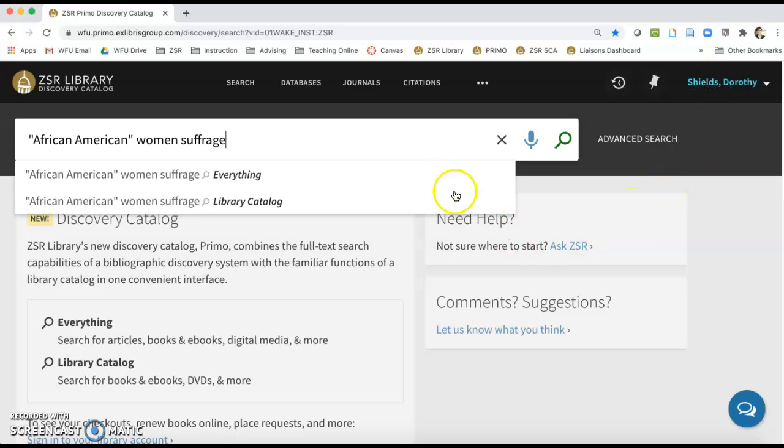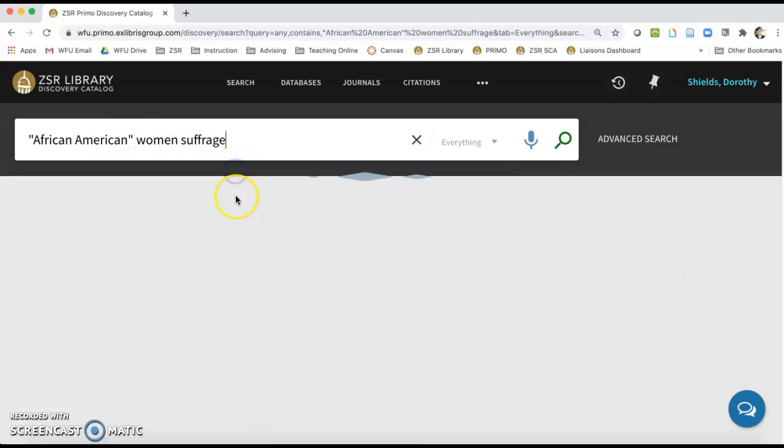You can see that I've already typed my keywords into the search box. Notice that I put quotation marks around the phrase African American because I want to make sure that those two words are kept together as a phrase. This is just my initial search, so my keywords can and should change as I search and gain new information. I'm going to choose the Everything option to start my search.